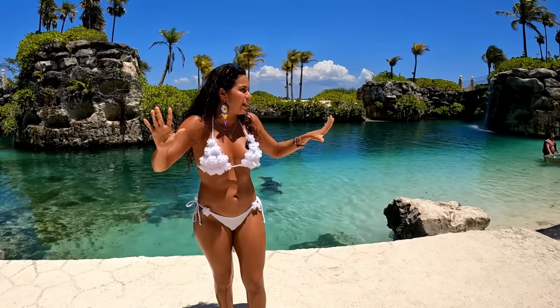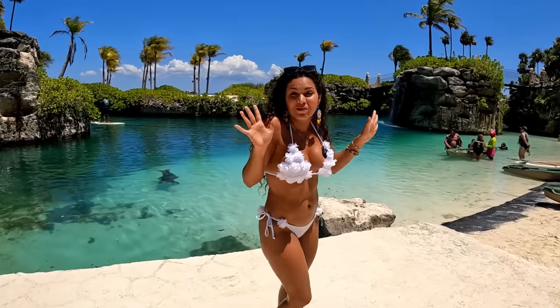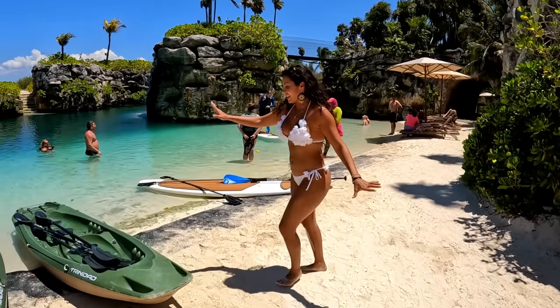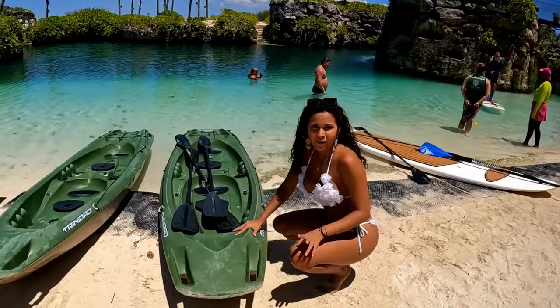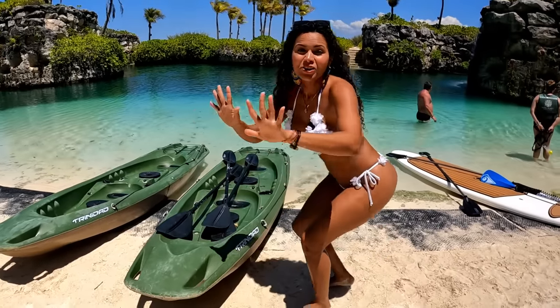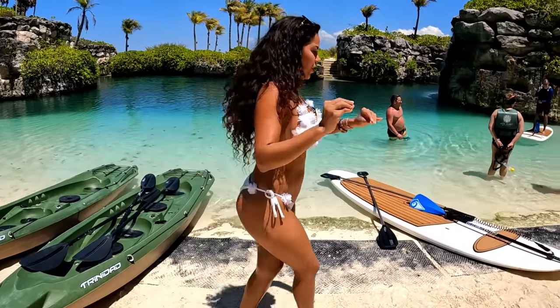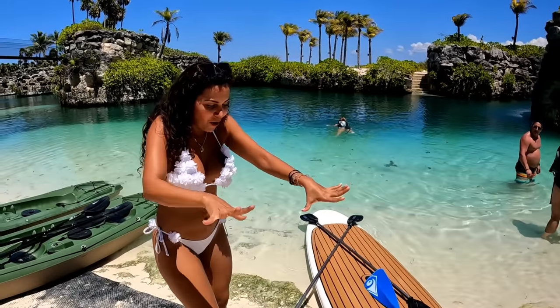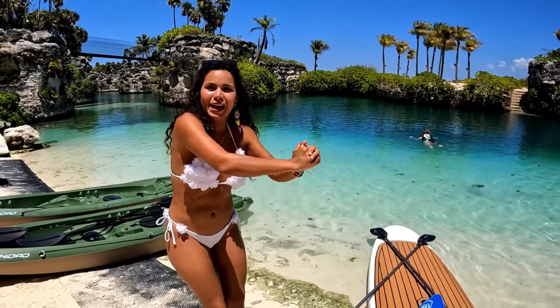I'm going to see if there are any available. Come on, look. Here are these kayaks. They're for two people paddling. I want to do the paddle surfing activity today, which is this board where you get on it, and you paddle standing up. The truth is that I like this because you see everything from above.